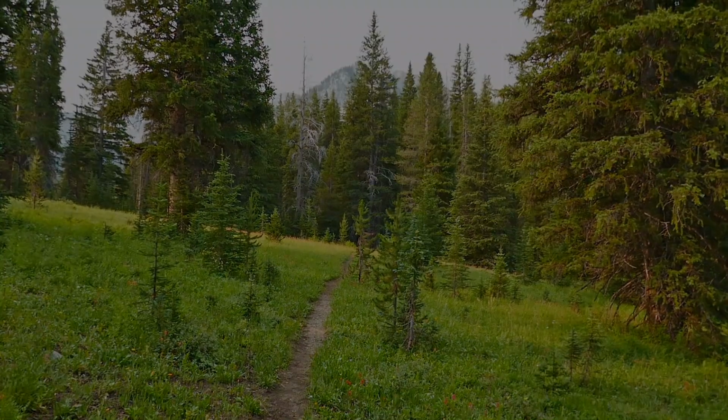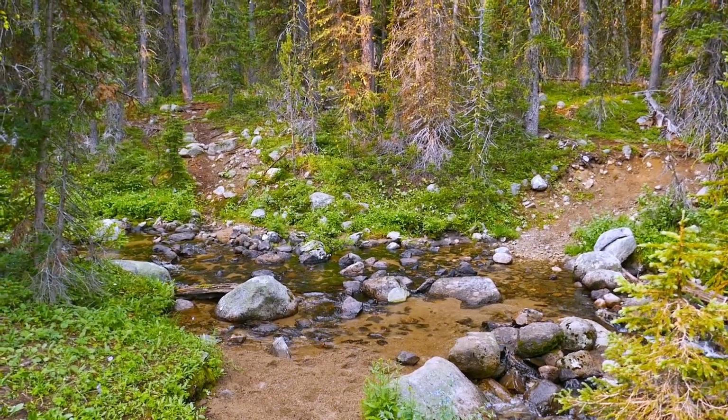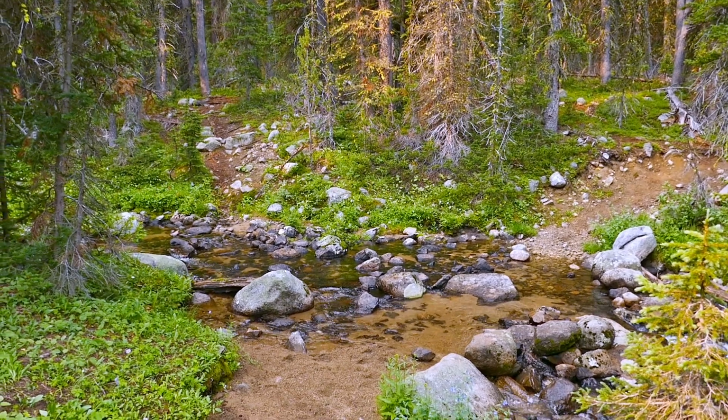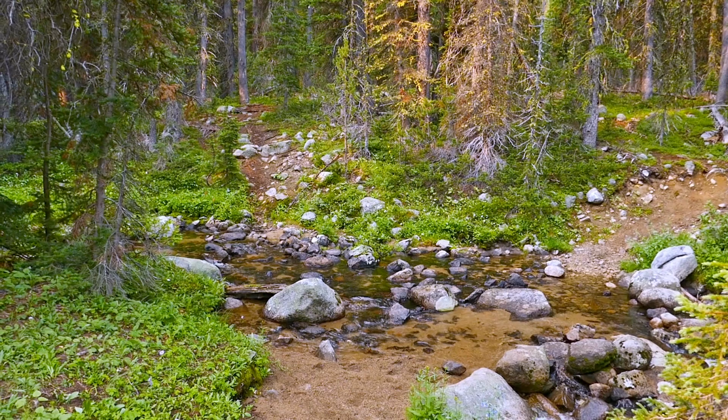About 3 miles in. Alright, here's my little creek crossing. You know, in high water you gotta ford it, but it looks like I can probably get across it on foot today.